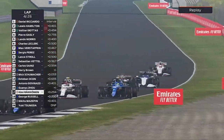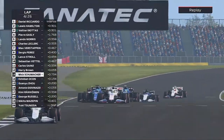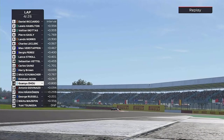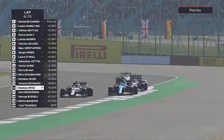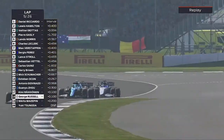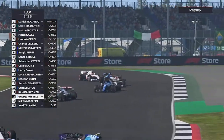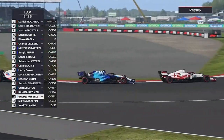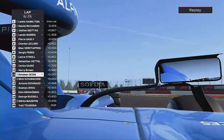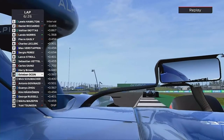Giovinazzi. Kimi Raikkonen's licking his lips, just waiting for the opportunity to present itself. And they've done it. Ocon has kept the position. Guan Yu Zhou as well is in the mix, as he's coming under pressure from the Alfa Romeo as well. It's all kicking up here at Silverstone now, as there goes George Russell. Can he have a go at the Alfa Romeo of Kimi Raikkonen? As we're just holding up this massive pack, here is Esteban Ocon still trying to get past us through the loop and into Aintree, and onto the Wellington Straight we go now.